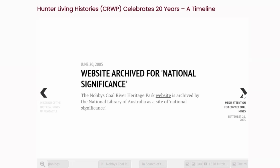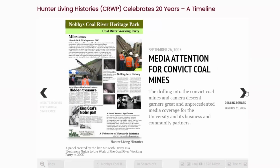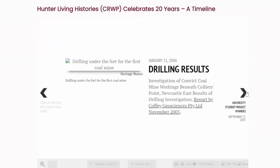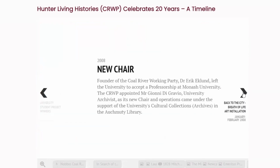A lot of work went into trying to bring together and argue for national significance. That ran over a number of years, probably 6 or 7 years, with numerous attempts. Unfortunately, it wasn't successful, but what it did in the meantime was bring a lot of those important historical documents together. The drilling results, that's where we were able to work with Coffey Geosciences, and have some of our survey engineering students involved in doing research and writing up reports. And winning awards. Winning awards. So a really lovely collaboration.